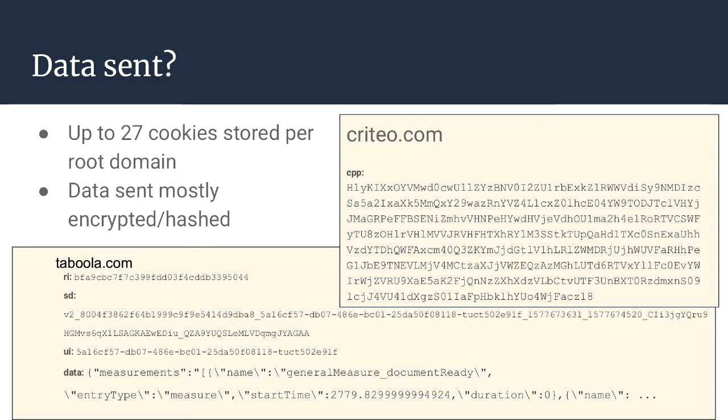So I've got two examples here. Criteo.com is an advertising platform. That is the data they sent. It's encrypted or hashed or whatever. I don't know what that is. Another one is Taboola.com. They do content discovery and native advertising, whatever that actually means. They've got a mixture of stuff I can't understand and stuff that is understandable. They've got a lot more. I've cut it off because it didn't all fit.